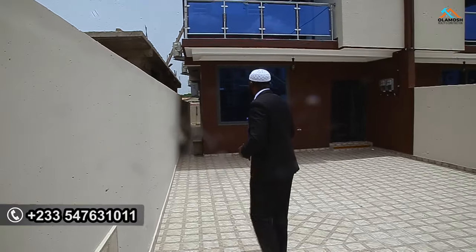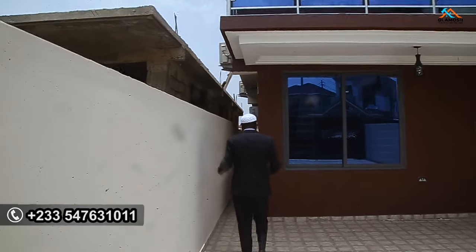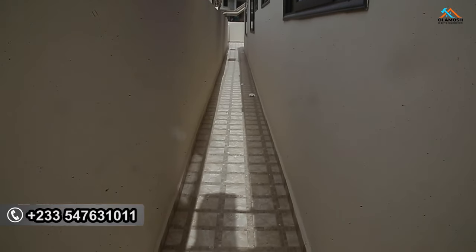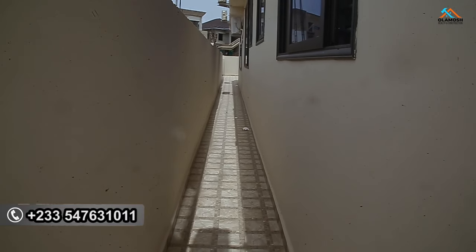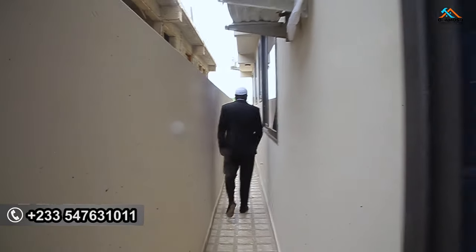Let's check out the side wing of this property. Over here is like 2 feet in size, and you can see the floor as well is filled with tiles, which you can easily move around the property.